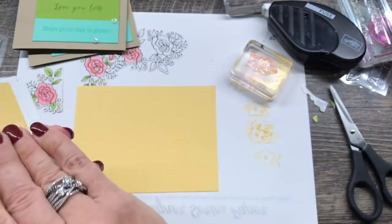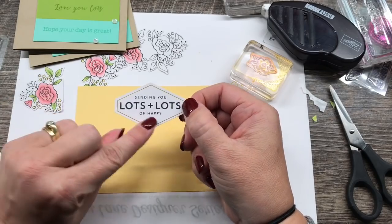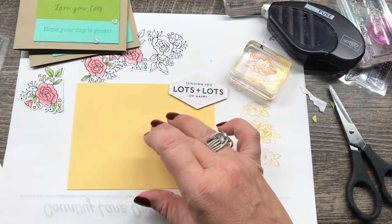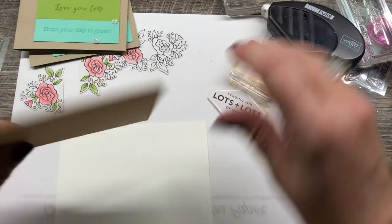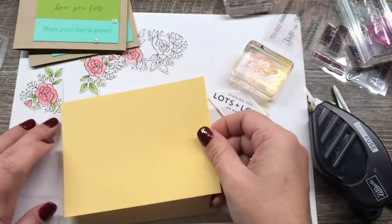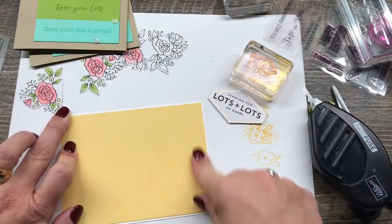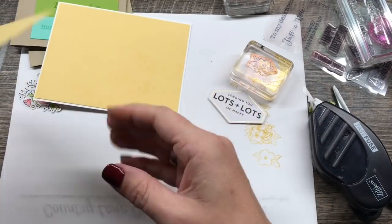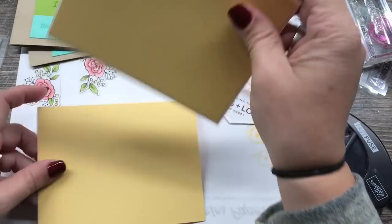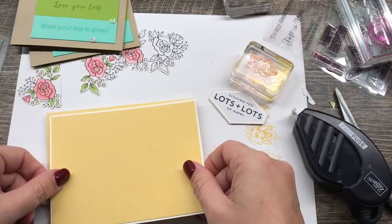Okay, next I will take this little label, and I actually stamped "sending you lots and lots of happy" on it. Again, this is part of the kit. And I will adhere my layer to some Whisper White. So this is 4 by 5 1/4. This is 4 1/8 by 5 3/8. So we've got a skinny little layer, and then we've got our So Saffron card base. And then I will go ahead and adhere this to my card base.